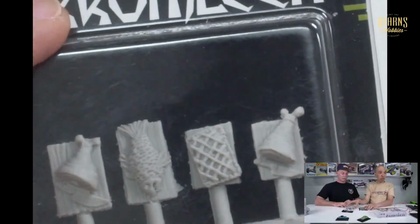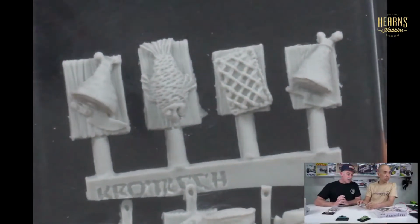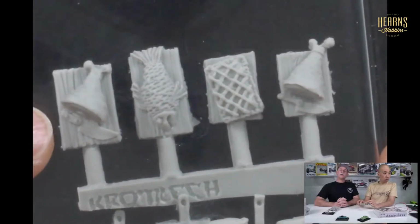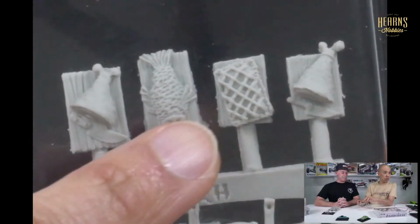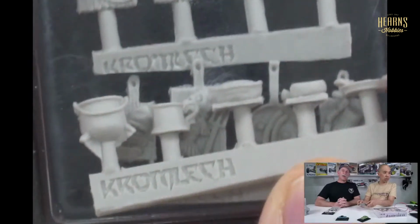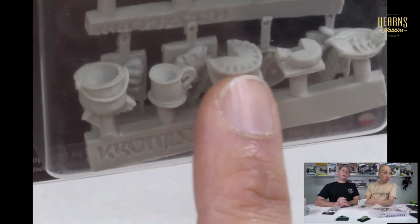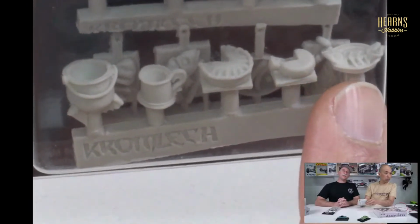These are accessories I thought you really need to have as well. So you get your ham hock. That's called a tavern feast. You get your fish sitting there, a bit of apple pie, your lattice pie, and pies with slices cut out of them. There's a bit of cheese. There's a fish that's already been finished.